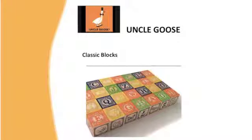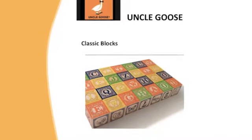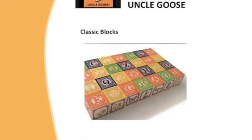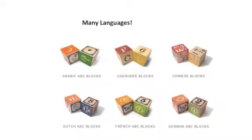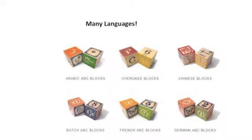Here is an example of the standard cube-style block. Many times these blocks will have letters, numbers, and pictures, making the blocks a more fun and interactive learning tool for children. Uncle Goose is a local company in Michigan that makes handmade blocks from Michigan basswood. I like this block making company because they offer many varieties of blocks, such as the classic ABC block, but in multiple languages such as English, French, German, Italian, and more.